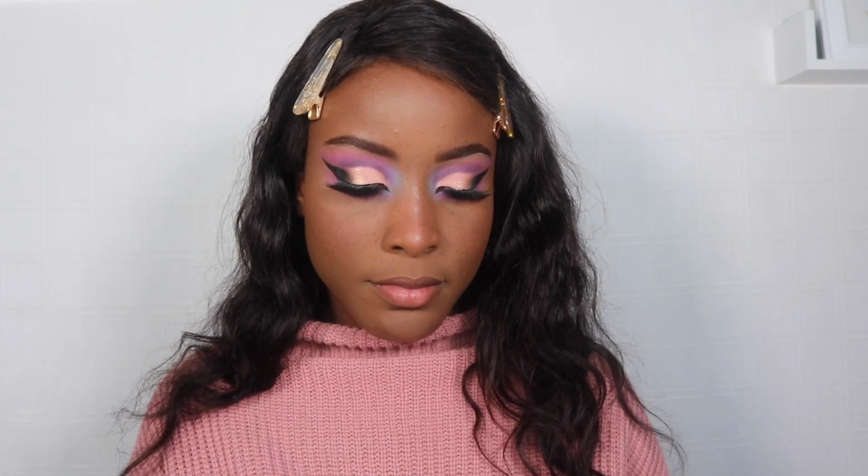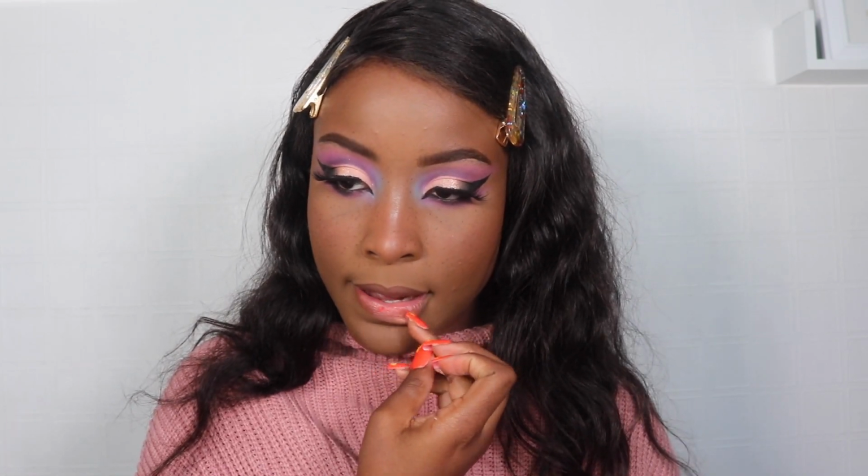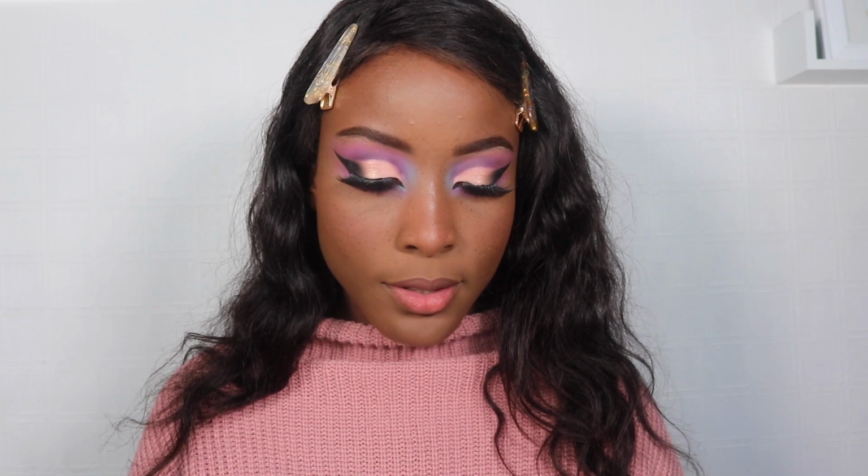I'm going to use that same cheek tint on my lips now, just to see if it suits. I can always wipe it off if it doesn't suit me. It's a little bit light, but it works because I like the fact that the lips are more toned down because the eyes are so bright.